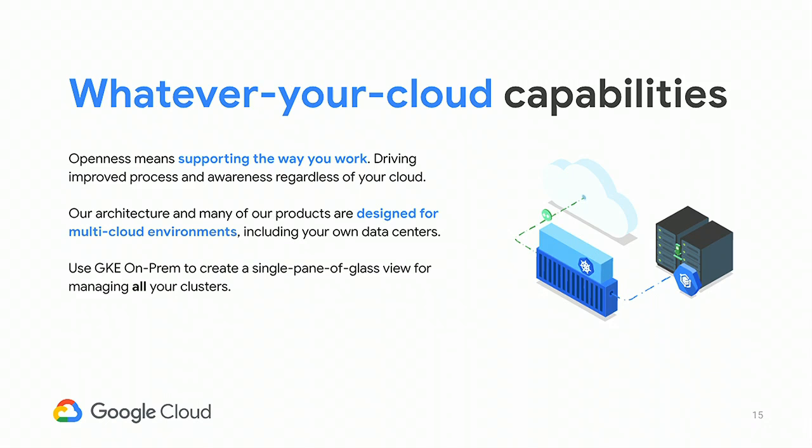Keeping on that theme, the entire Google Cloud platform is built to support your business and the way that you work, whatever your cloud capabilities are or wherever you are on your journey. Over the past 10 years, Google has been super intentional in our support of open source projects, from early work in containers to Linux to GitHub to Python. This means when you choose Google Cloud, you're not locked in. And if you saw our keynote this morning, you heard a lot about that with some of our new announcements.